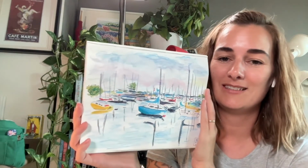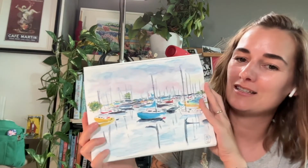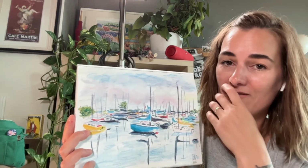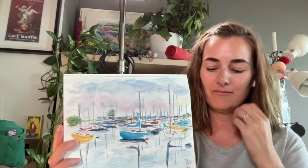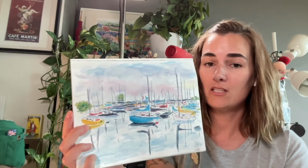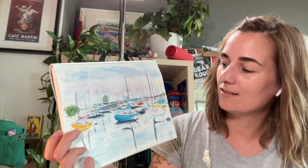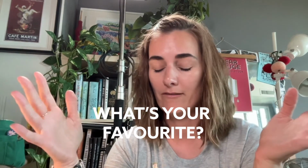I think this one has a looseness and freshness, and it's a little bit closer to what I envision my plein air painting to be like. It's a combination of plein air and urban sketch. I feel like it's a successful middle ground. So I need to play in this style a little bit more, I think. I would love to know what is your favorite piece of everything I just showed you, which is a lot.